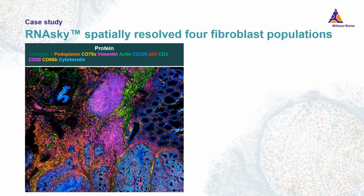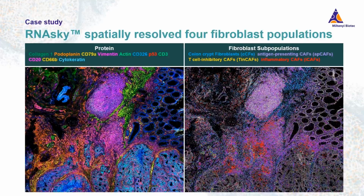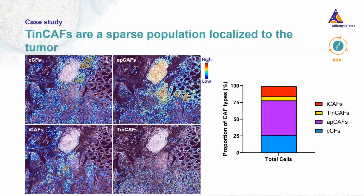So here on the left is just an example of some of the protein markers that were included in our panel. And on the right are the fibroblast subpopulations that we identified on the transcriptional level. So here, each of these dots represents an individual transcript in this region of interest. And importantly, what we see is this novel TIN CAF population in yellow is very sparse relative to some of the other populations and very localized to specific regions of the tissue.